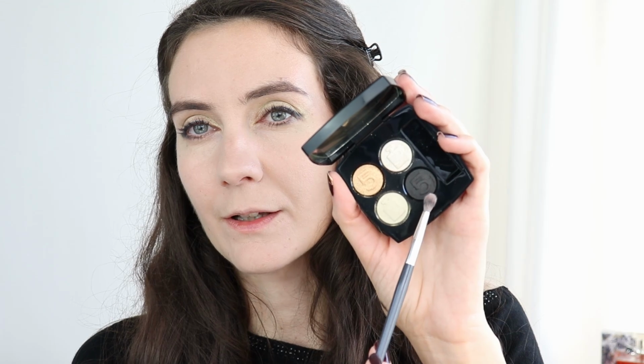Now I'm going to have to work a little bit more on these lines here, because as you can see they are quite harsh right now. But first of all, I'd like to take a little bit of the dark color, and I'm taking a small crease brush, tap the excess, because be careful, this color is quite intense. So I'm just going to apply a little bit here on the outer part of my crease. But I'm going to keep this color right in the outer part of the crease and just adding some darkness here, which I want to be barely there, not really too visible.